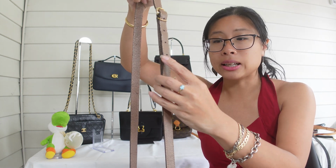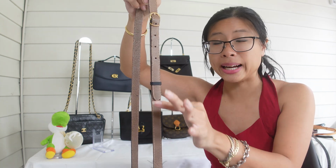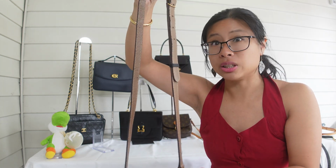And I know it doesn't match the color of my strap, but this was just a little bit of a watch strap keeper that I had left over. So I'm just going to use what I have. And now it sits flush, which is much better for me.